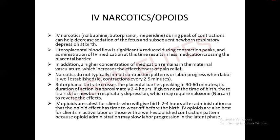And like I said, make sure you do not give the medication 30 minutes before delivery, or when you know that the client has passed the transition phase. You cannot give your opioid then, because after transition the woman can give birth in about 30 minutes. So you give your opioid when the woman has about 2 to 4 hours to deliver, because the opioid will peak in about 30 to 60 minutes. By 4 hours, the medication might have worn off from the system, so there is no chance that it can cross the placental barrier, leading to respiratory depression in the newborn.